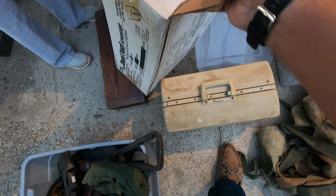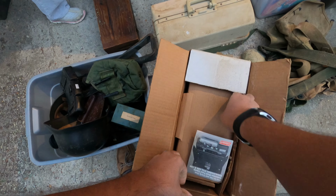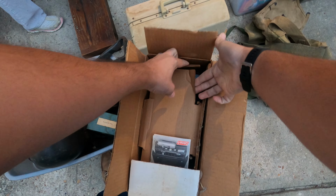How much you want for the Coleman stove here? Yeah, that's actually a stove. I'm not sure if it was even used. Camp stove. How much you thinking on it? I'm not asking prices. You make a donation, whatever you think.